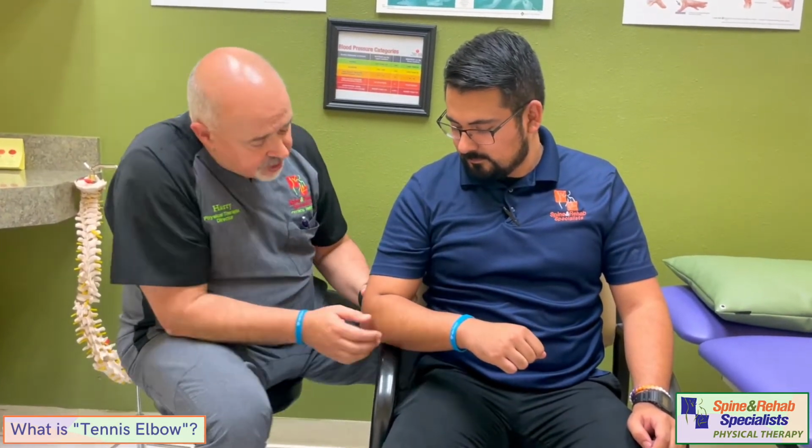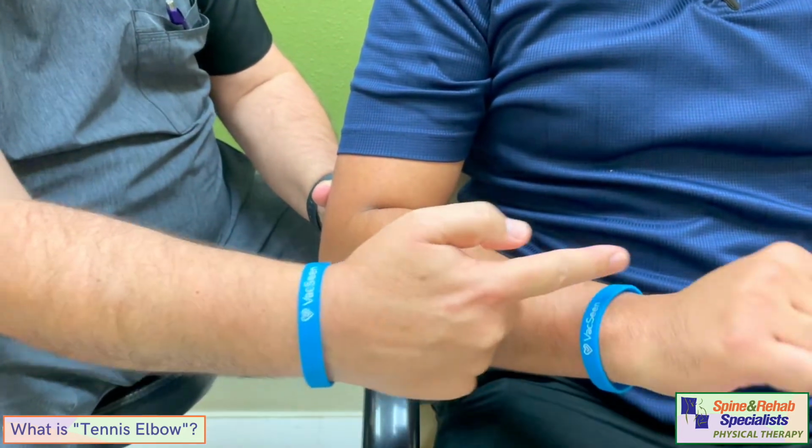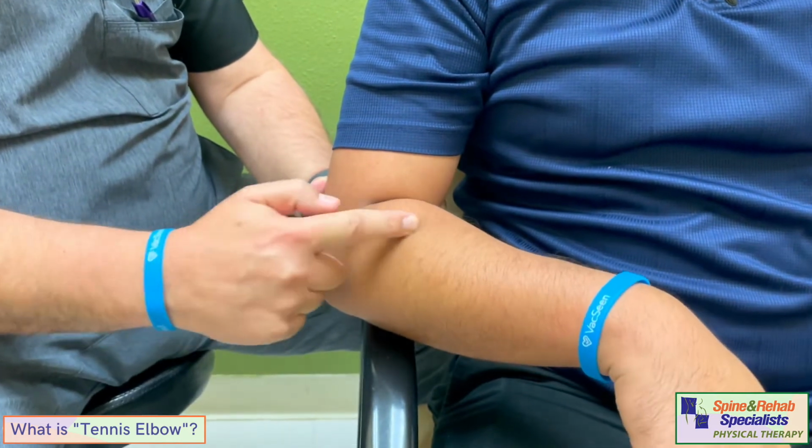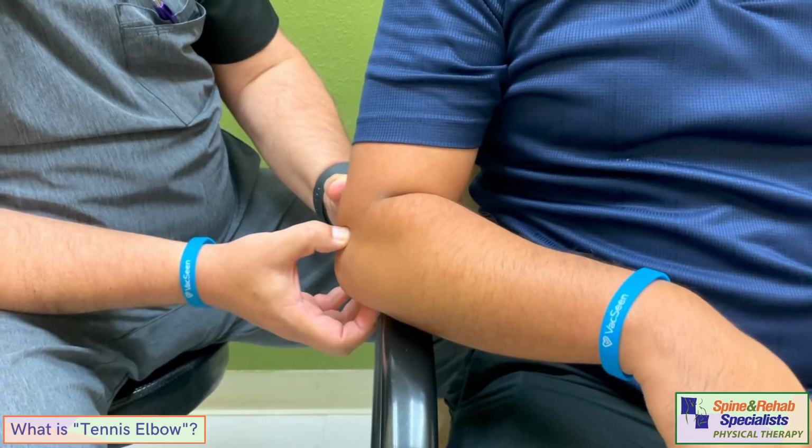So what happens here, you have the muscles that lift the wrist. Go ahead and lift the wrist up there for me, Adrian. You can see these muscles. Go ahead and go back down and back up. You can see these muscles. These are the muscles that are attached here with tendons, but run all the way here. Muscle bellies are right there, and then they attach here on this piece of bone. So those are the muscles that are the problem in tennis elbow.